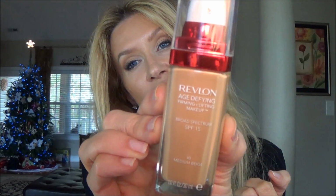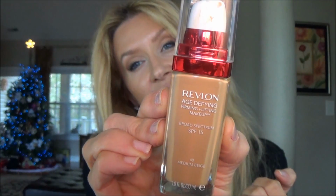When you go to Ulta, you'll see they're getting rid of all the ones with serums and all that kind of stuff. This is the Age-Defying Firming and Lifting Makeup in 40 medium beige. So I want you to take a good look at it, because it's not so easy to find. When I went to Ulta, I just thought they didn't have it, but it is in a separate display because it's new.